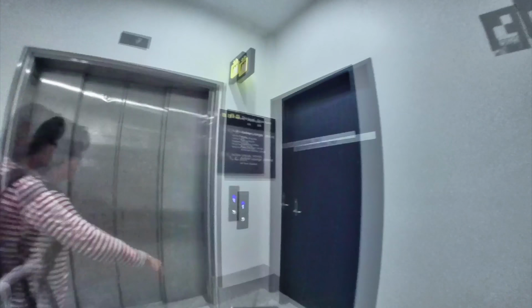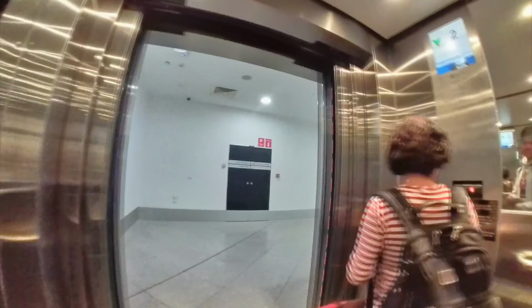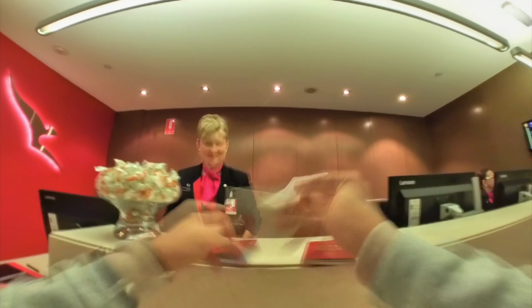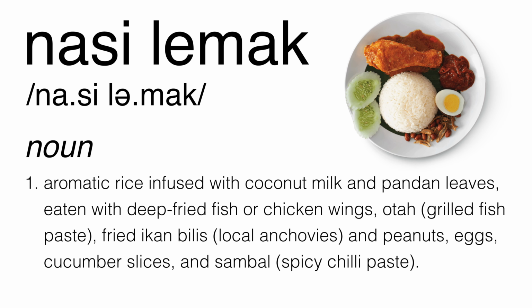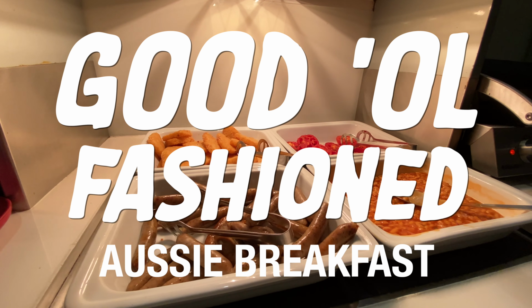Malaysia Airlines used to have their own golden lounge in Melbourne Airport, but due to massive budget cuts, they now share the lounge with their one-world partner, Qantas Airways. So if you're looking for some nasi lemak here, sorry mate, you're out of luck. But what you'll get here is some good old-fashioned Aussie breakfast.